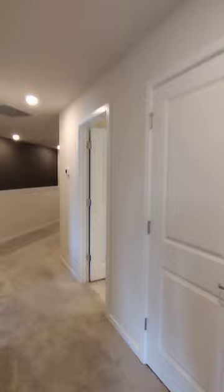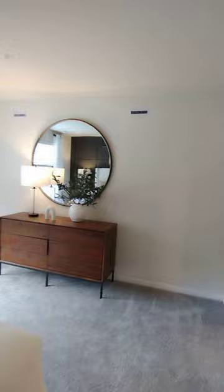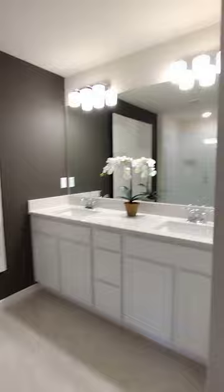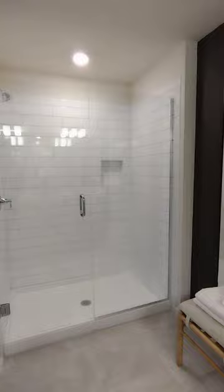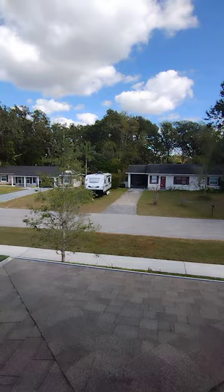Coming through the hallway. And your master's over here to the side of the main bedroom. I really like what they did with the wall there, that pattern. To the right is your bathroom here. Dual sinks, very nice. Again, closing off the toilet and your shower. And then on the other side of the bedroom, you have the walk-in closet. And your view from the front.